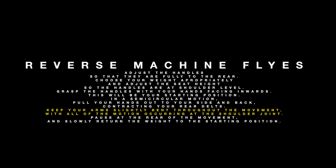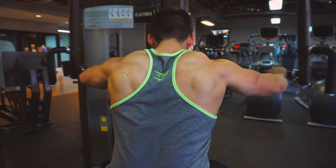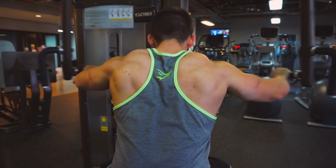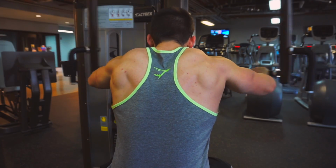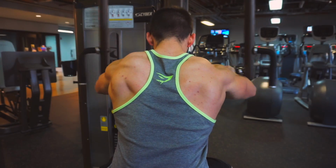All right, pause right now. Machine flies. This, in my opinion, is the last but not least most important thing to do to get your delts rounded out, to get bigger delts. Your rear delts. Most of the people that I know that aren't bodybuilders, they have underdeveloped rear delts. And that makes a huge difference in your delt growth.